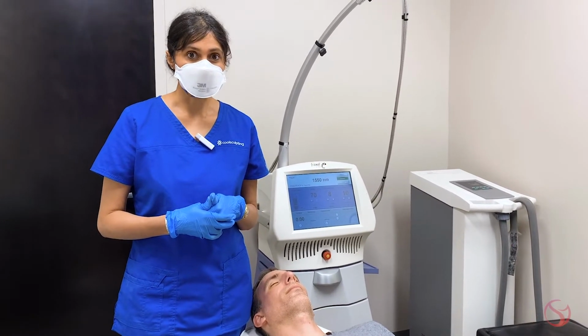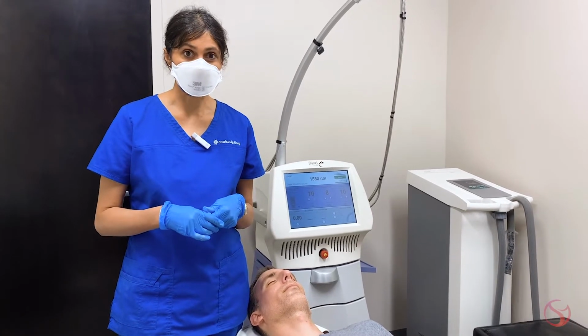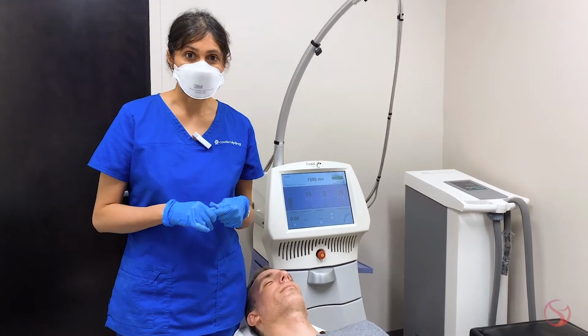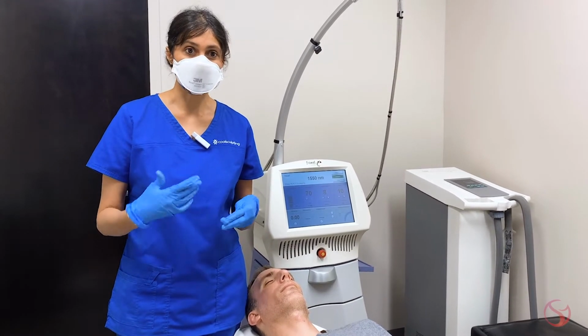So it improves the skin texture, it improves the skin tone, it can help with scarring such as acne scars, fine lines and wrinkles. It helps with sun damage.